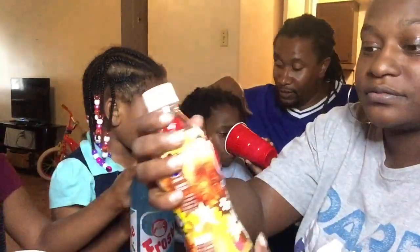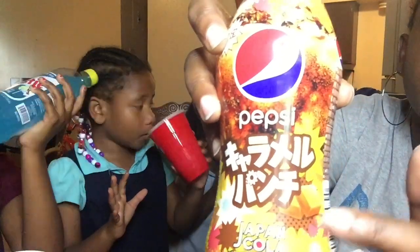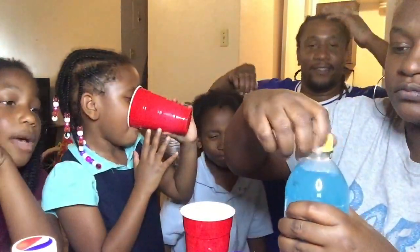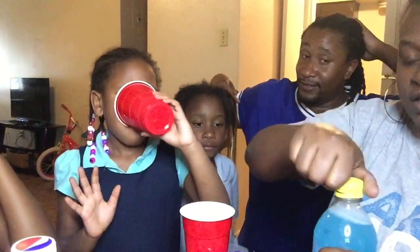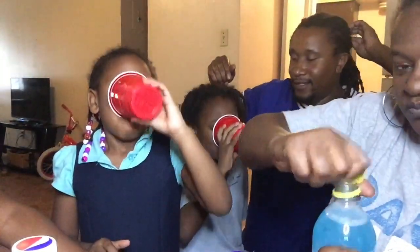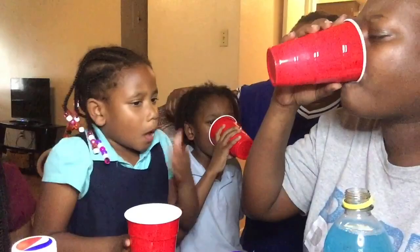Ooh, let's try the blue lemon. As you can see from the bottle, if I could get it to focus, right here has like the caramel. The bottle smells like something. No, that's still soda. You think this one is? Smell the bottom, but it smells like, I don't know. Yeah, it smells like lemonade. Daddy, you should drink this.